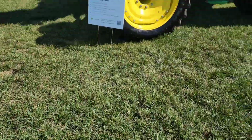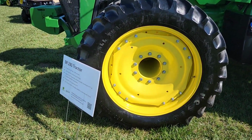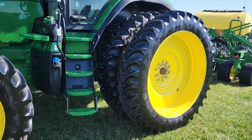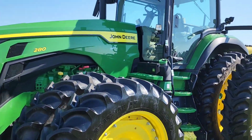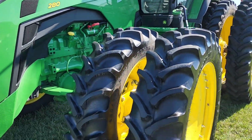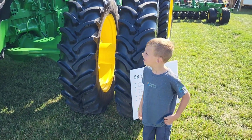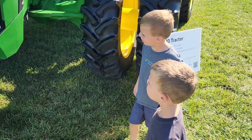8430 wheels on the front. Uh-huh. Got the smaller tires on the front, like the 8430, the 380/80R. Those are 38s. I think ours are 34s. It's a lot of bolts holding that tire on. Nice looking tractor, huh? Oh, it's an 8R 280. Yep. We like ones with tracks on them now, though, don't we?